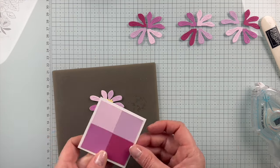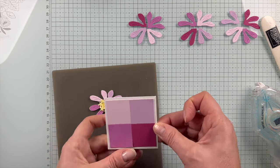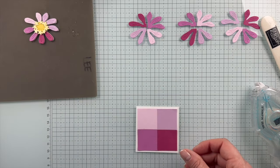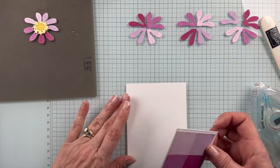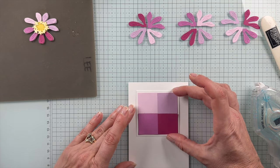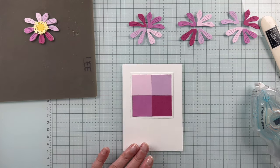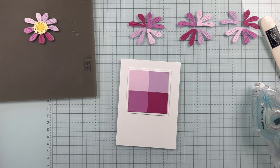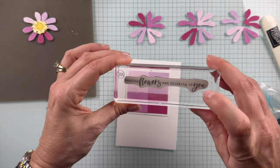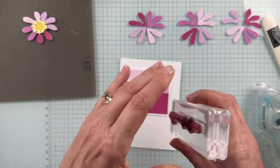So when I go to put my square down, I am gonna wanna build that before I go too crazy. But let's go ahead and pull in our layer that's gonna go on the front of our card. I'm going to use this square as a guide for our placement of our sentiment, right? All right, so I am using Blackberry Bliss, and this is the sentiment, sending flowers and thinking of you. Well, I only want the thinking of you. So here's what I'm going to do.